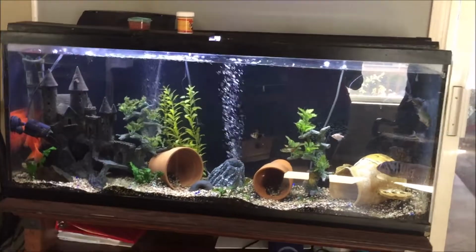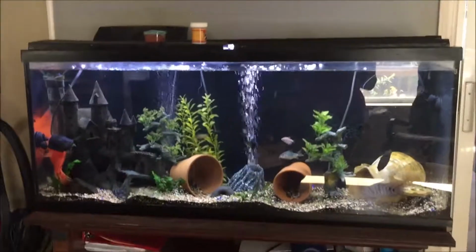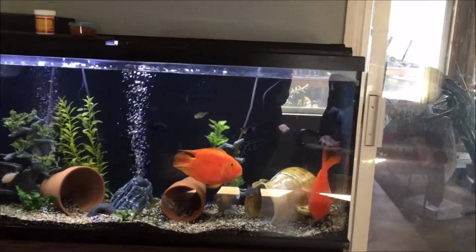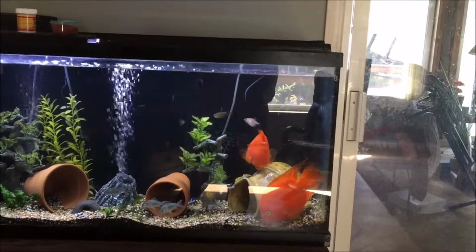Do you guys like this setup better? I think it looks so much better. Should we feed them just so you guys can see what they're like when they feed, or see how everything looks? Okay, I just fed them. I don't think they noticed that there's food. My mom fed them too, like a few hours ago, so they might not be as hungry.